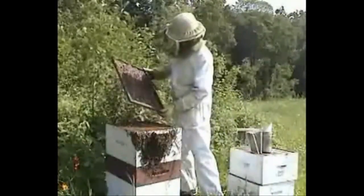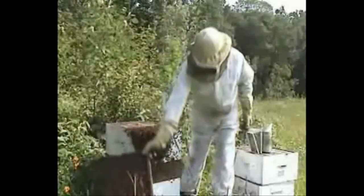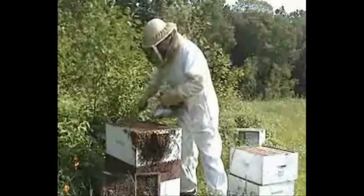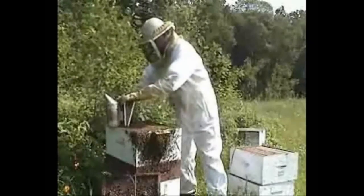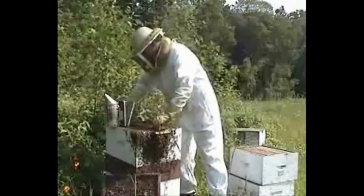I'm using a smoker to control the bees' alarm pheromones. If the colony is attacked, guard bees release a chemical from special glands on their abdomen. This chemical is called a pheromone, and it alerts the whole colony to the attack. Smoke disguises the pheromone, and the bees remain calm.